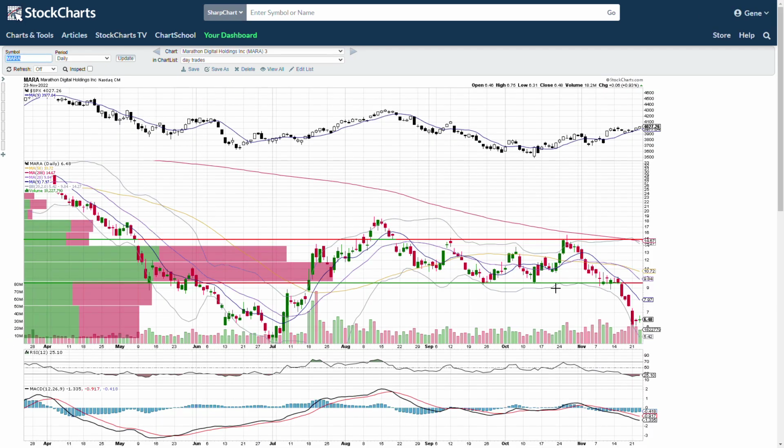Moderna, or I'm sorry, Mara. We talked about this when all the FTX stuff was going on. We talked about how this needed to lose the support level. You had a couple of different touches here, so we needed to lose this, and when we did, price accelerated. So when you lose a level of interest, we expect to see price accelerate.